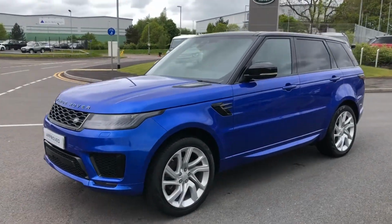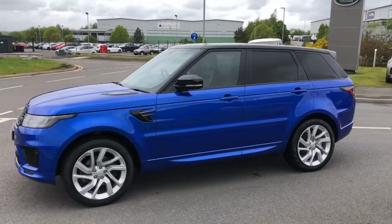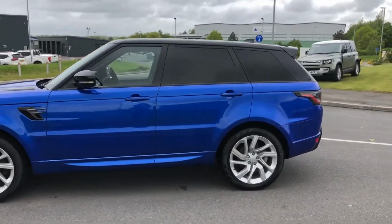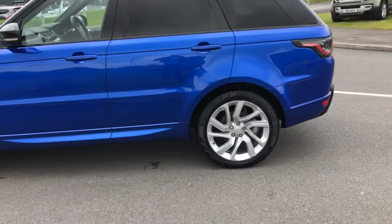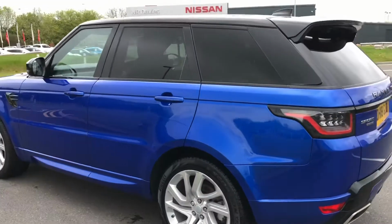Today I'm going to show you around this stunning Range Rover Sport HSE Dynamic in Velocity. This is a 3 litre diesel. It's previously only had one owner. As you can see, you have 21-inch alloy wheels.